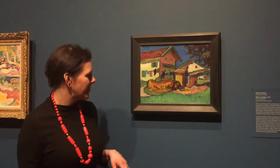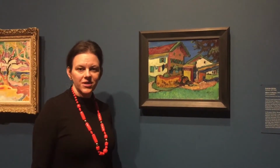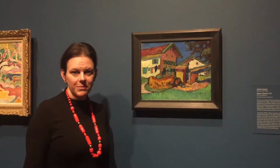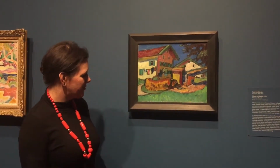This painting by Gabriele Münter is a wonderful addition to our collection because here we see Münter, who was active with the Blue Rider, German Expressionist movement based in Munich. You can see her experimenting with brushwork.